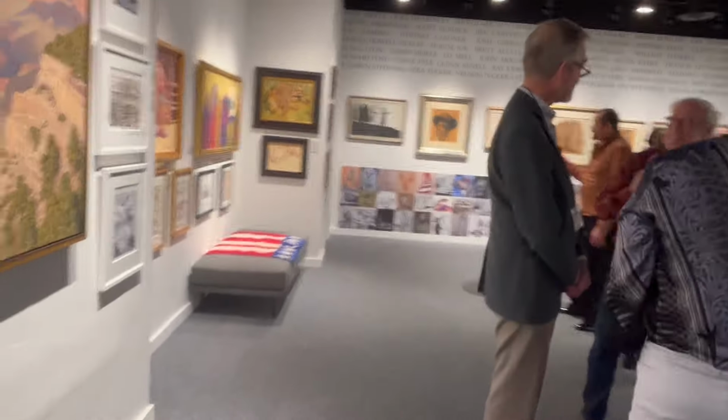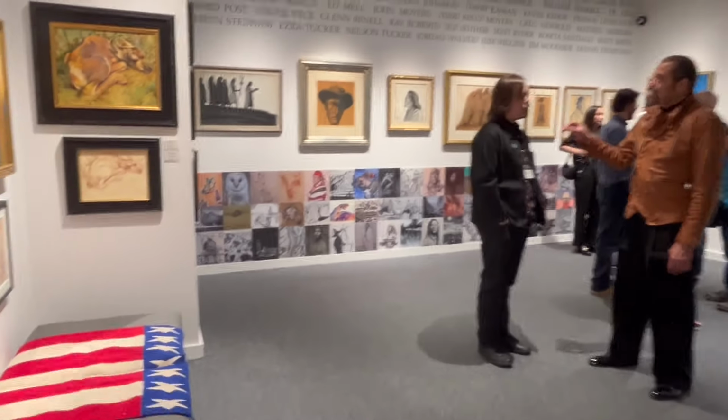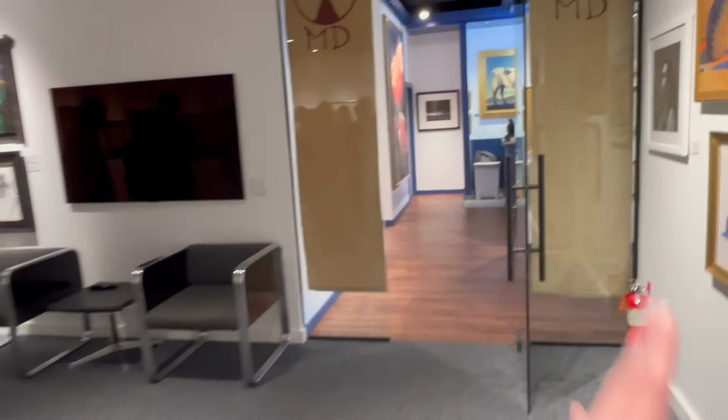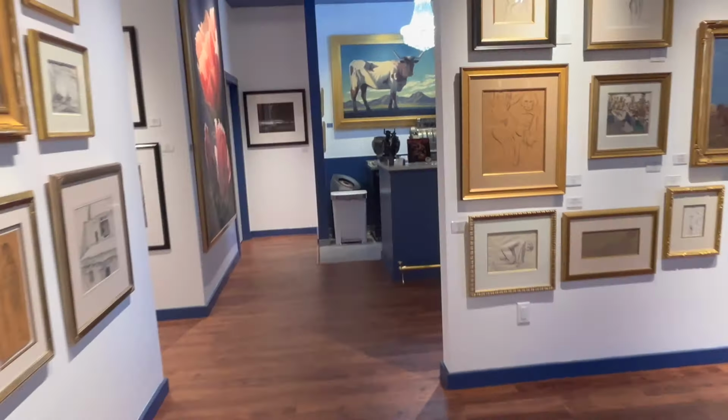So this is just the artists coming to get a photograph taken, right before the reception. So we're going to branch out, and some will stay in here in this museum, and then some artists will go to the gallery around the corner, and kind of go back and forth.